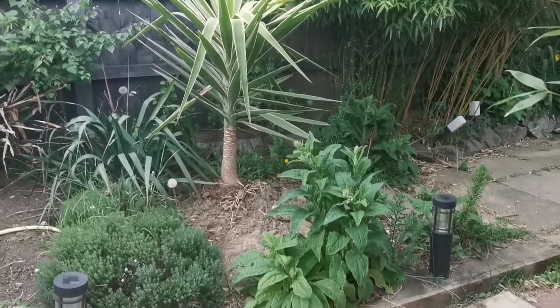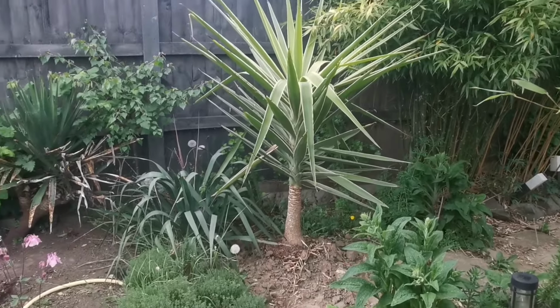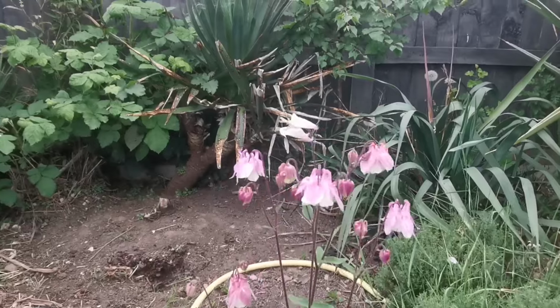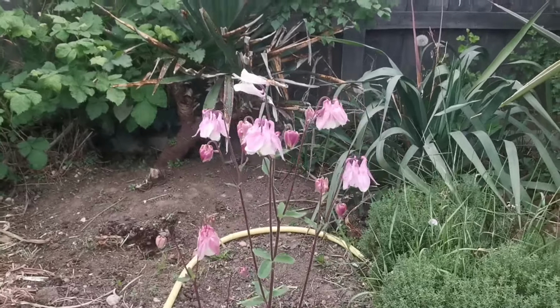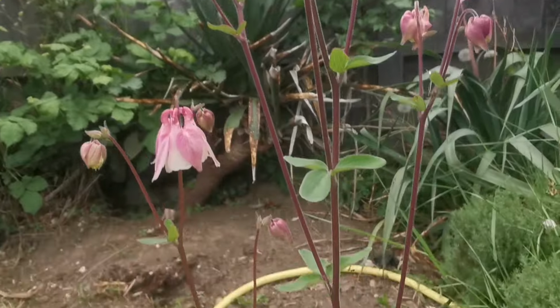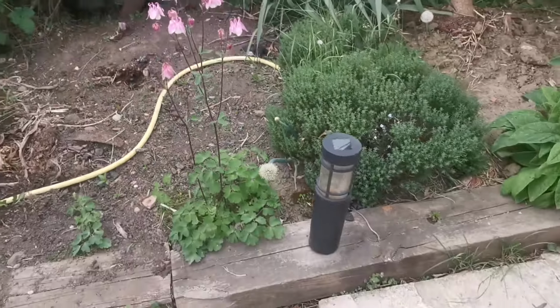Just as we come along this way, guys, you can just see here, we've got some of the foxglove coming up here. You've got the Yucca Puck in the back. We also have the common columbine. Now these just really come up from the ground every year, but I do like the almost bell-shaped flowers you get with these. And again, just something I let grow and do its thing on that side here.